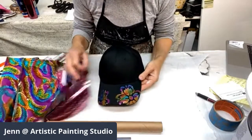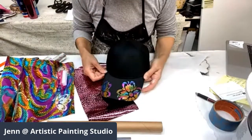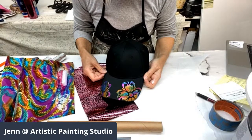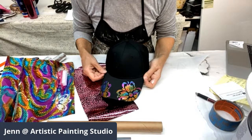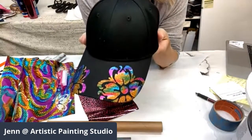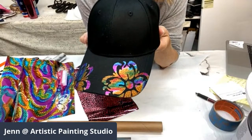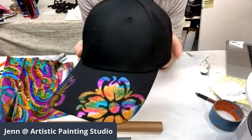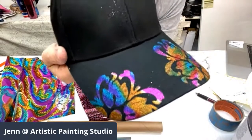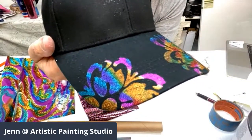We could pick up the pink, some pink leopard underneath, make it kind of fun and all girly, girly, girly. But we'll have to think about that. But beautiful. Oh my gosh. Yes, it stands out. Those colors are so stunning. And the transfer is just beautiful. Absolutely beautiful. But isn't that fun?